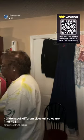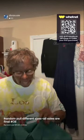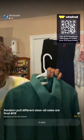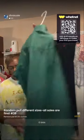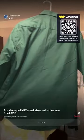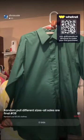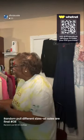Here's another shirt. This is a man's shirt, size 16 and a half. That's the name brand. It's a collar shirt, button down, long sleeve, 16 and a half. Thank you for doing that.